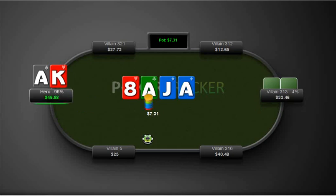Second ace comes out, which is really nice, of course. Definitely going to double barrel this here. And if he raises it here, again being such a tight player, then I could just assume that he has ace jack, and I could probably fold. Or even if they could have ace eight, for ace eight there's really only one combo of ace eight suited, and ace eight suited is probably the only suited ace that he is going to be raising here.